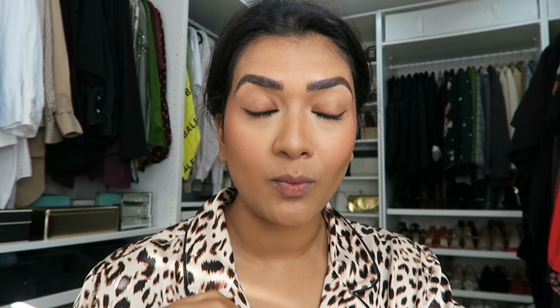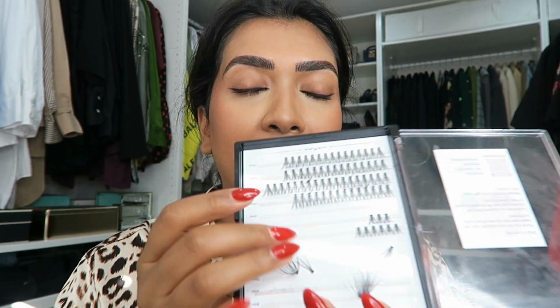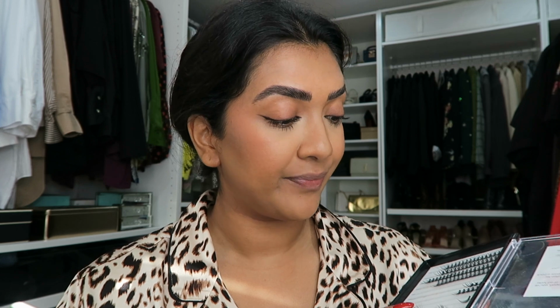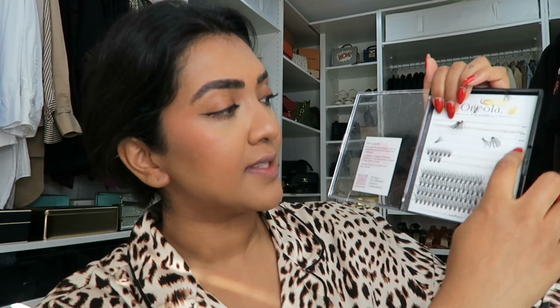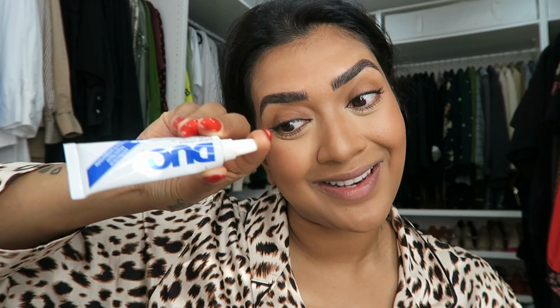You can leave it just like this, but what I've been doing recently, rather than wearing a full strip lash, is using individual lashes. Don't mind this, it looks disgusting, but anyway, I bought this from Amazon. It was like £10 or something, and they come in different lengths, like from 8mm to 15. So what I do is I get a little bit of glue on the back of my hand. I still think the Dior glue is the best.